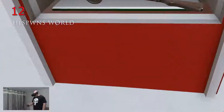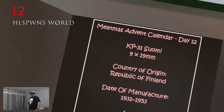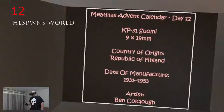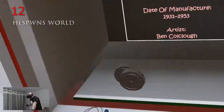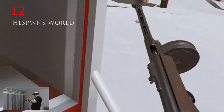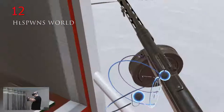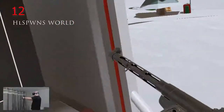So, for all you lovely, beautiful Finnish people, this is a KP31 Suomi. Picking it up. Okay, so we have a cylinder mag, which I'm going to pop up into there. We pull that back, chamber the first one, or cock it ready, with that sight up.